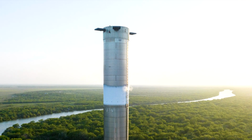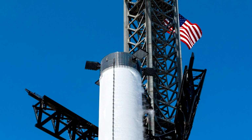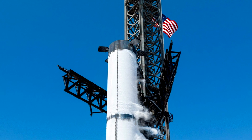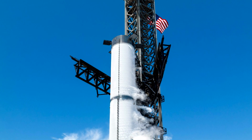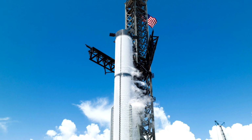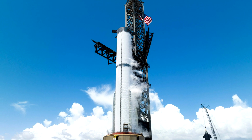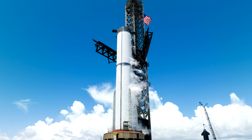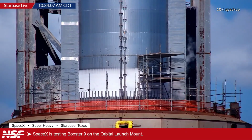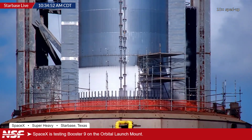The entire test took several hours, but one thing deserves special attention. Super Heavy B9's tanks were completely full continuously for over an hour. This is a record for all the tests SpaceX has conducted on Super Heavy rockets thus far. Furthermore, the entire test seemed to go very smoothly at first glance, without any visible problems. This would suggest that SpaceX has refined and perfected the tank filling process, which will certainly be beneficial as they prepare for another launch.